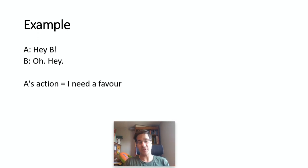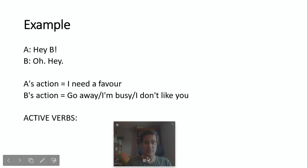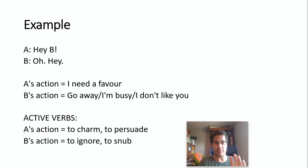Hey, B, what's going on? Can I borrow some money?" Whatever it is they're about to say. That's all in the subtext, what's underneath the text. And B's action is, "Go away, I'm busy, I don't like you." You can tell it's not a very enthusiastic reaction. The easiest way to think about this is as active verbs for each character. For A, their action is to charm or persuade, they want something. And B's is to ignore or to snub. So they're still performing an action, even though it's a blocking action.